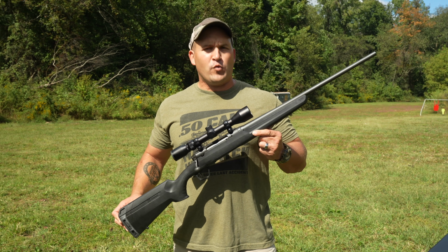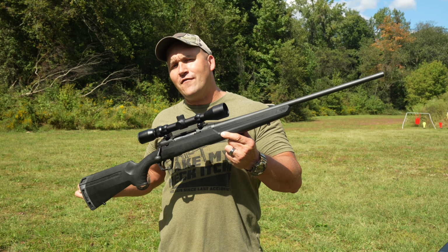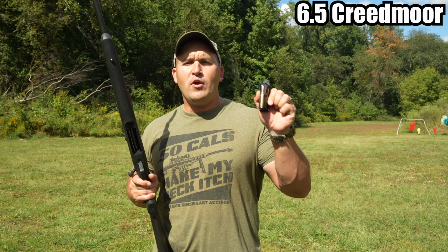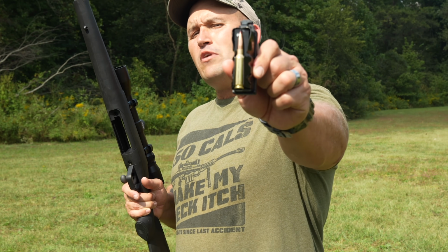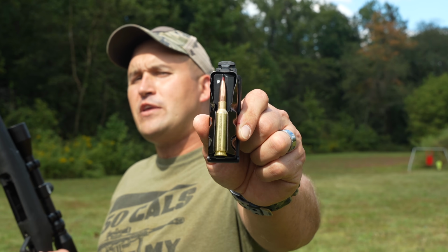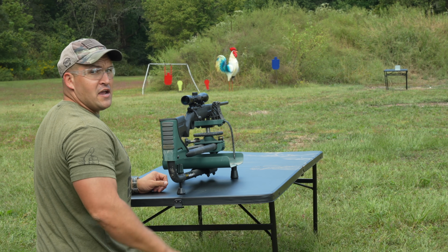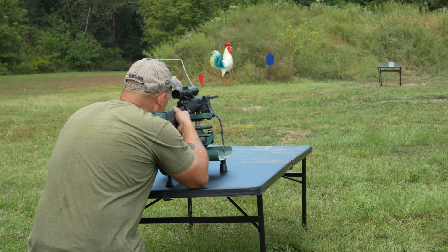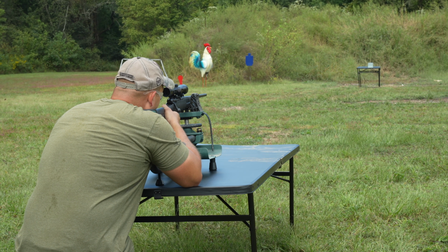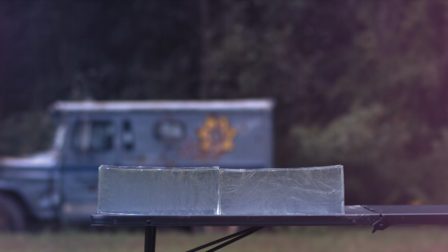The first rifle we're gonna start out with is a Savage Axis bolt action rifle chambered in 6.5 Creedmoor. And we're loaded up with Hornady Precision Hunter 6.5 Creedmoor 143 grain ELDX. Okay, first shot of the day, here we go.